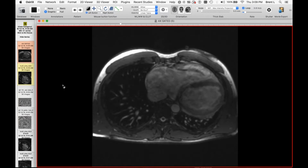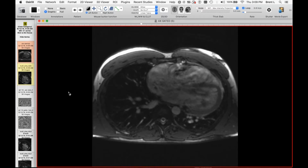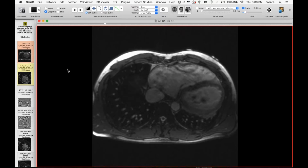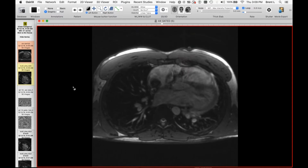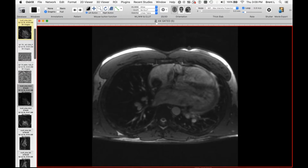Okay, so here was an interesting MR case that was called by the technologist to kind of problem solve this case. This is a relatively young patient who had some increasing shortness of breath over the last few months. And in doing the MR, the technologist realized that there was something abnormal in the right atrium. And I'll show some more images of this.